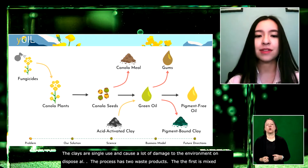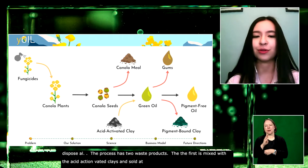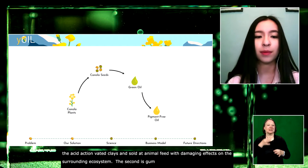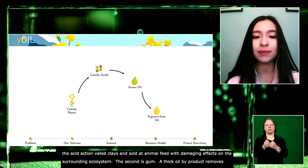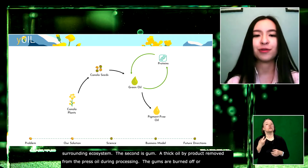Inspired by the three tenets of the circular economy, our team looked to using cleaner biological alternatives to circularize canola oil processing. And we've designed a system that tackles both of these problems together by using the green seed problem to solve the sclerotinia problem. So to do this, we turned to protein engineering.